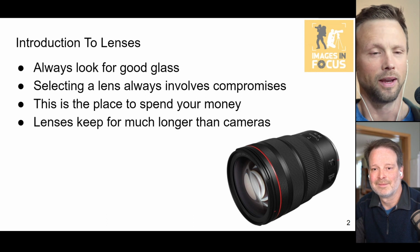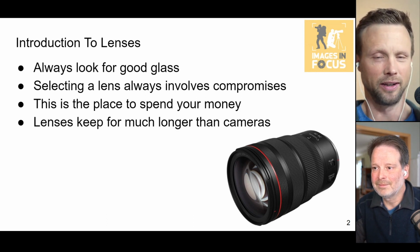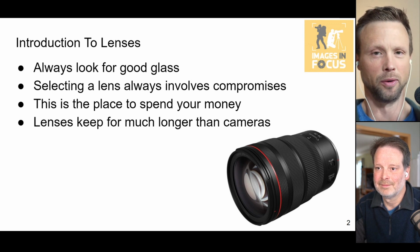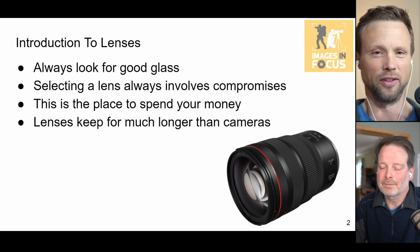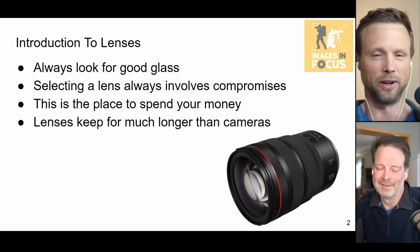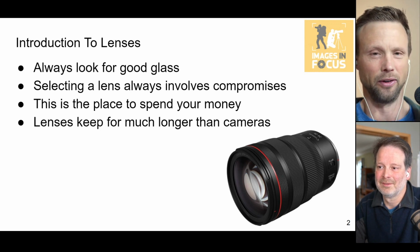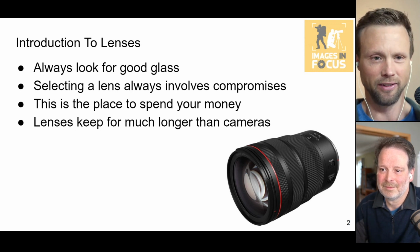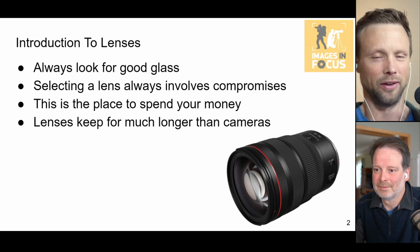Absolutely. And many of these new lenses that they're coming out with now are taking into account the high resolution format of these sensors. And so if you're using some of these older lenses, they just were never designed to account for 50 megapixels or 61 megapixels or whatever you're going to be shooting. So you're right, there is a time and a place to upgrade your lenses. And we're going to touch on some of those points as we go through this video.